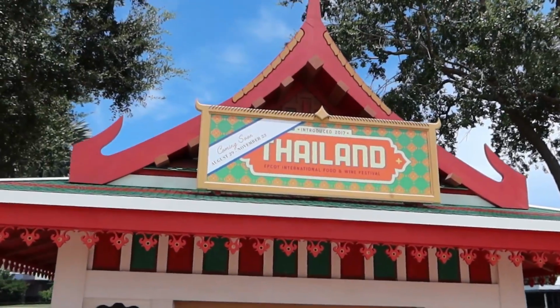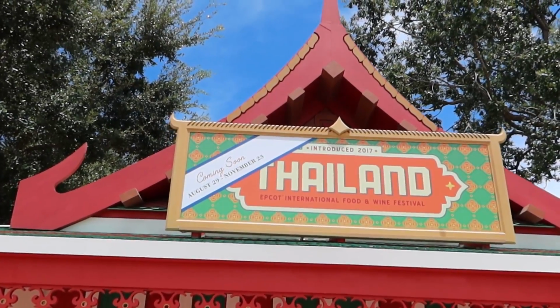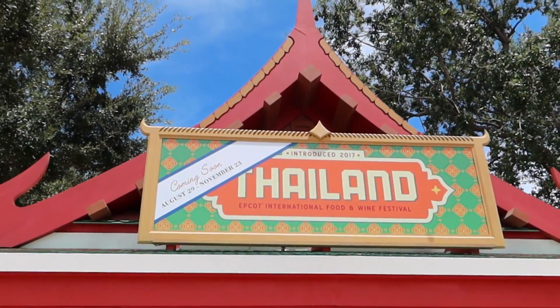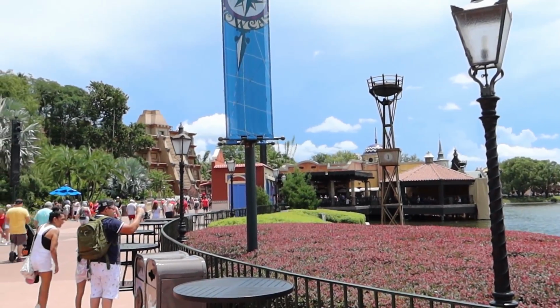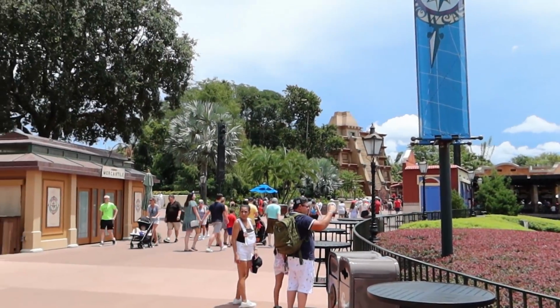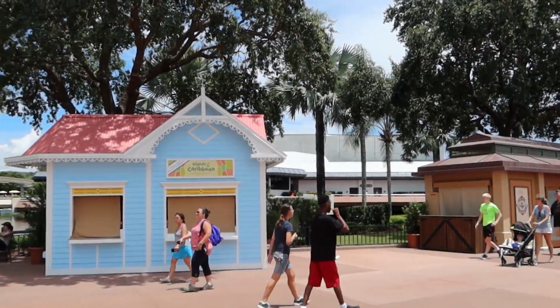And there it is. As we make our way into World Showcase, we can start to see some of the Food and Wine Festival booths. This one's for Thailand, and it says coming soon, August 29th through November 23rd. It definitely is interesting being in EPCOT right before a festival. After the last time that we were here, there were no festival booths out. They put them up pretty quick.